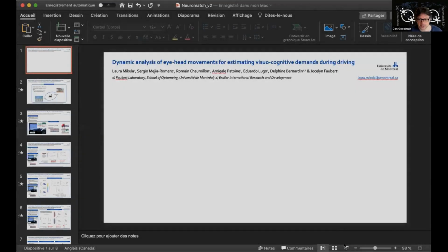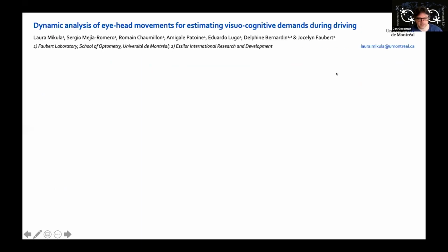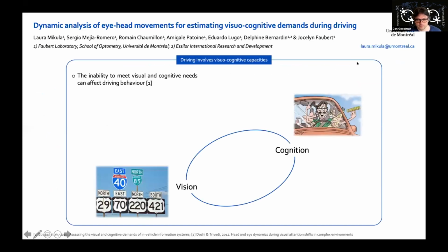Right, so our last talk is from Laura Mikula, and she's going to talk to us about eye movements while driving. So yeah, take it away, Laura. Okay, forgot to unmute myself.